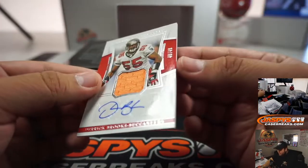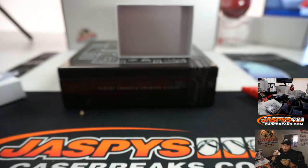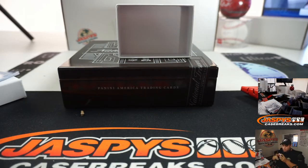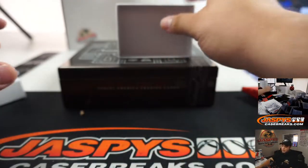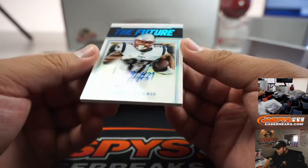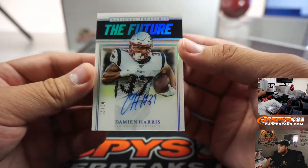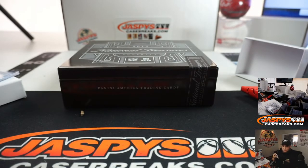Then we got for the Buccaneers, 49 out of 49, a little eBay 101, Derek Brooks. Little jersey auto. Tim with that one. And the last one here, folks, is an on-card autograph of Damien Harris, The Future. Nice little acetate feel. 1 out of 25 for the New England Patriots. Going to Joshua.